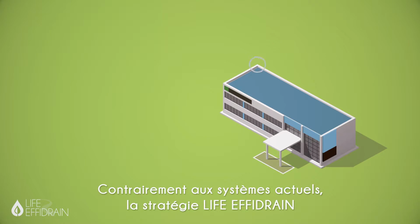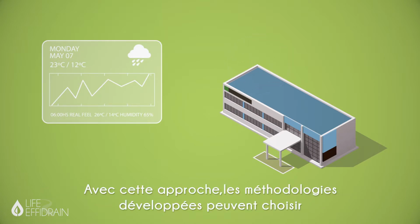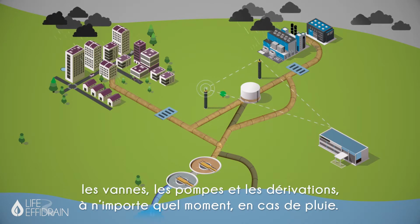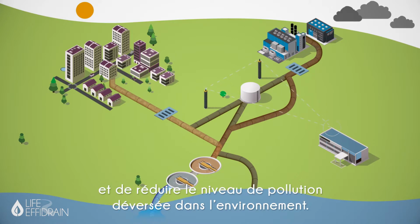Unlike current systems, the Life Drain strategy uses rain forecasts and real-time water quality data. Using this approach, the methodologies developed can choose the optimal strategy to operate the network and treatment plant elements such as tanks, valves, pumps and bypasses at any given time during the rain event. The Life Drain strategies always aim to avoid flooding and reduce the level of pollution released into the environment.